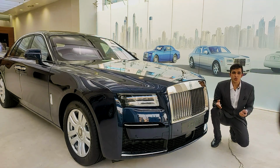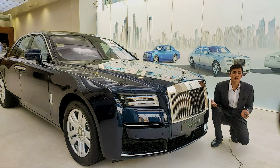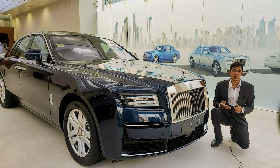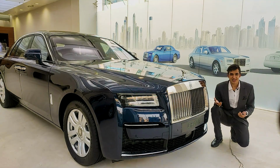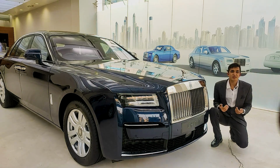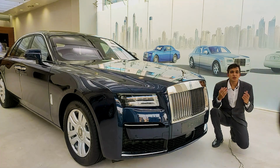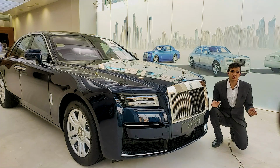Now, I've already told you about the wheel cap, which always remains centered, and I've already told you about the RR emblem, which is in the tail lamps, because I just saw it while I was reviewing the car. But I missed out the RR emblem that is given inside the headlamps of this car. Like I said, not a lot of people are going to notice this. I myself am reviewing the car and I noticed it till the end of this review. But for the people who really do notice these small things, it's a very nice touch for those people.